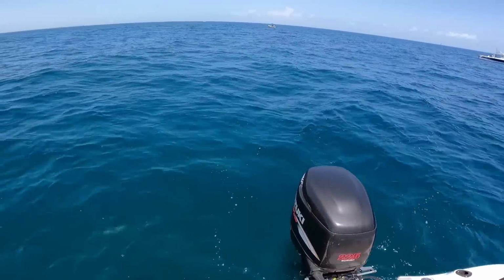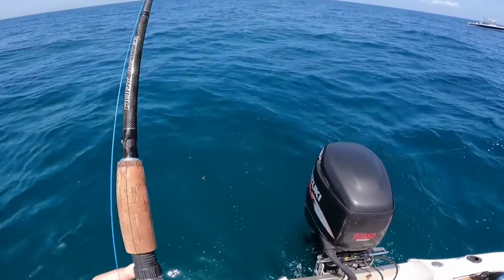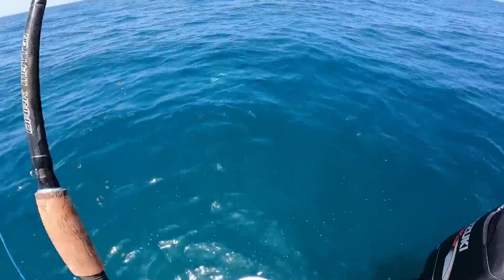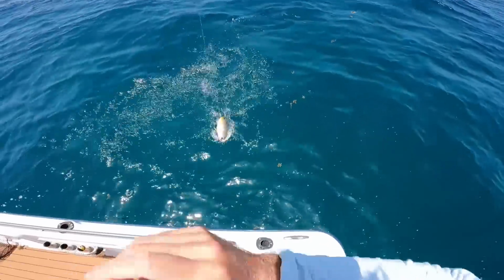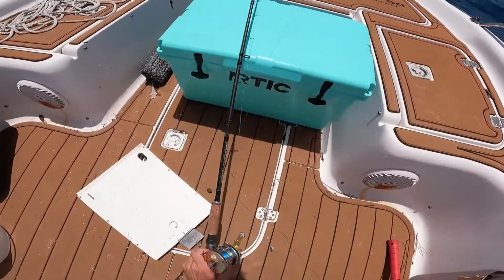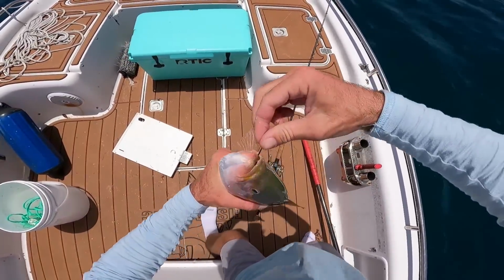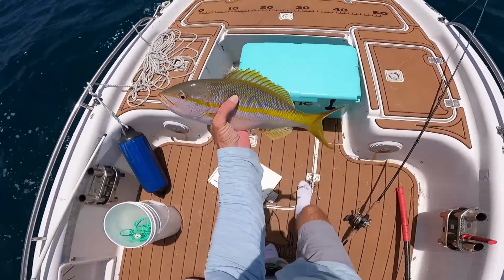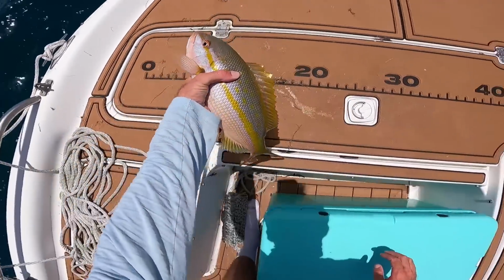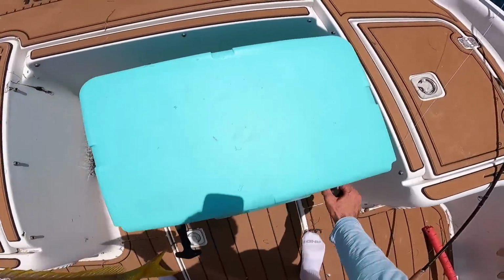There's a good fish. Oh, it's a yellowtail. Nice. One of my favorite snappers to eat here. So beautiful. Almost lost him. Yellowtail have to be 12 inches to keep, and this is a nice 18 inch, so he's going in the box.